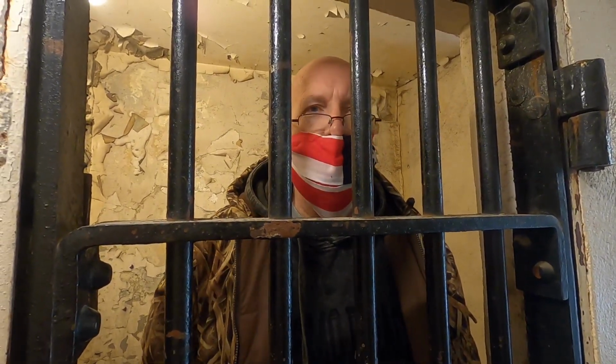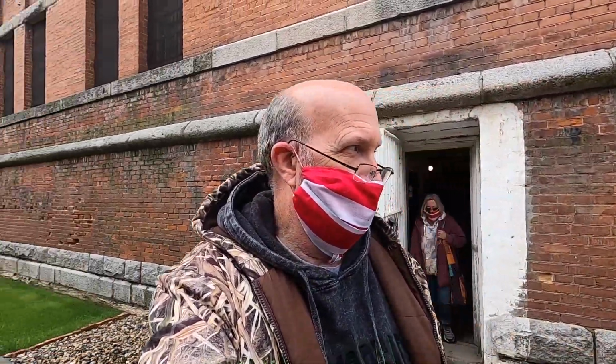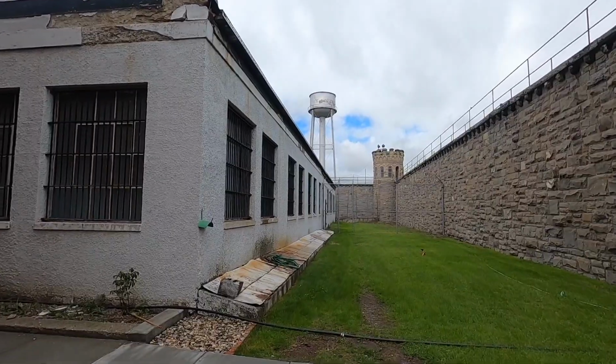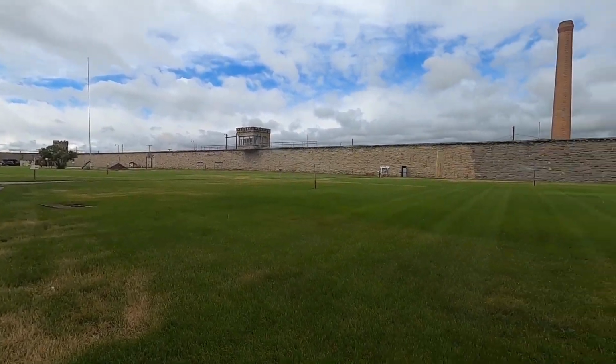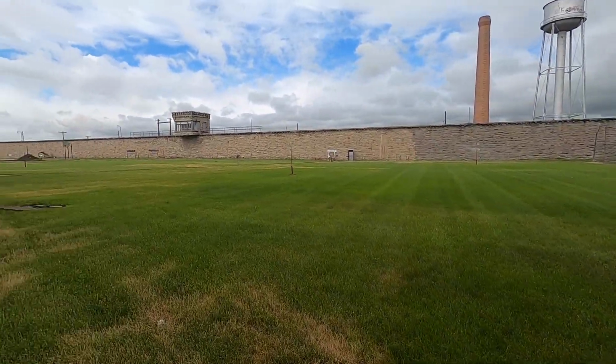So this is what the view looked like when you're a prisoner in here, looking out. Wow. Not much room in these cells. Nope, couldn't do it. Couldn't be a prisoner. Oh, no way. That is horrible. Whew. Fences, barbed wire, and bars don't agree with me. Yeah, the only way I could be in a prison is if I was one of the guards. Because I like guns. And a guard tower like that one way over there. Wow. They did play baseball. Look at that. That used to be a baseball diamond right there.